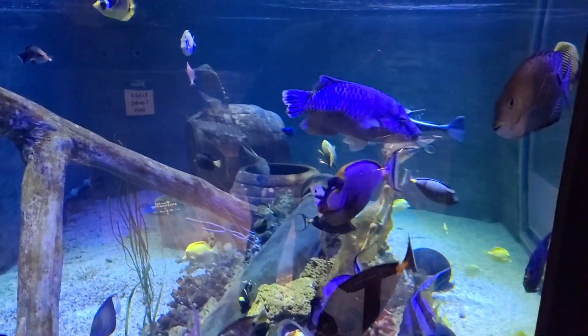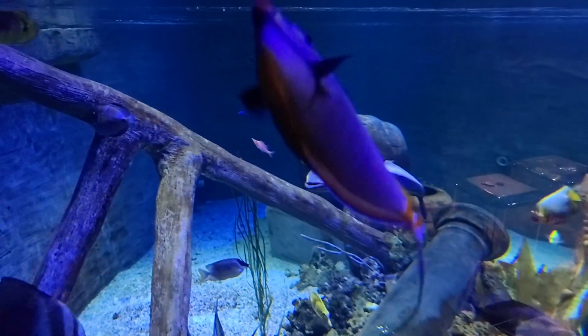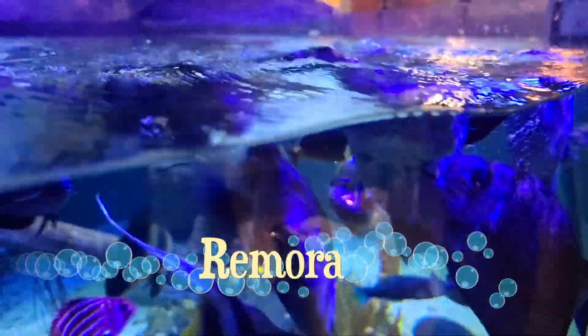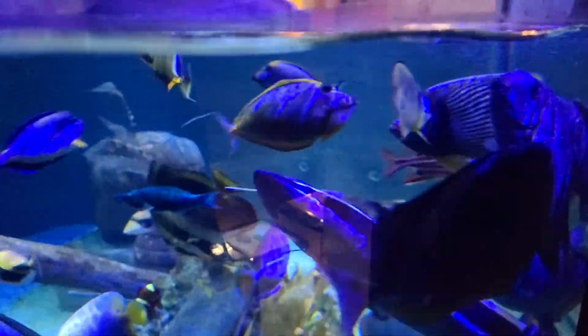They're very food motivated, just like me, which is why I bond so well with the fish, right? Now, I'm looking for the big guy. Let's see. This big remora. Now he's gonna be this big one right up in front. You can see he's taking the krill.